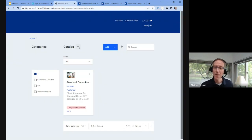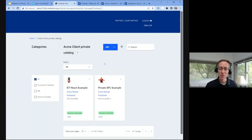So as a partner, I can come in and now I can switch over and look at my private catalog. So I have some different entries in here. These are showing as published, but they're only visible to me or people within my organization. Okay, that's the first feature. So I now have an area that's dedicated to me, to my client, to the organization, is how it's managed here in the platform.